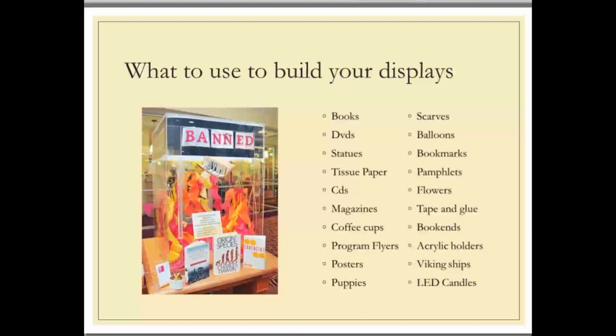I mean, who wouldn't love a job where you can play with paper mache? Thank you, Rachel. Thank you, Kristen.